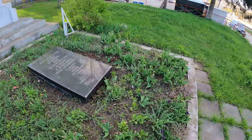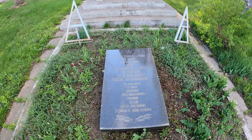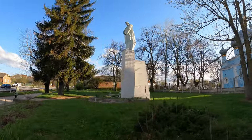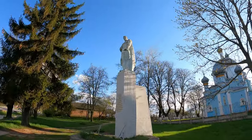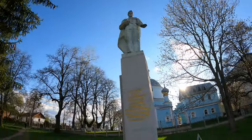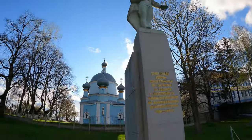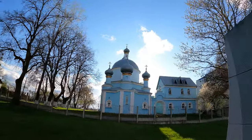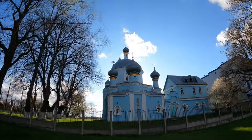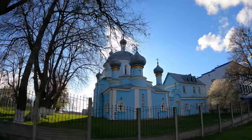Let's see. Soviet hammer and sickle. Let's see what else. Another memorial here. '41 to '45 Great War. And then we have a really, really cool church. Very cool church. Gotta love the neat architecture.